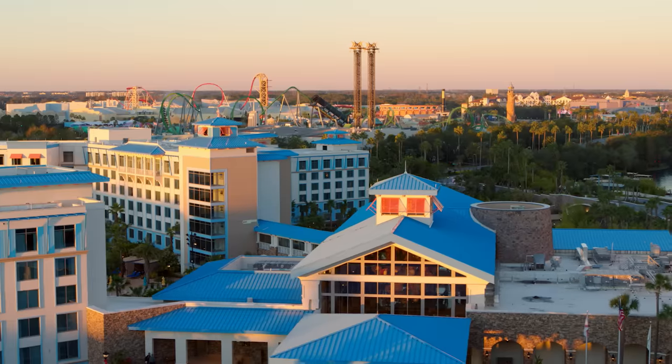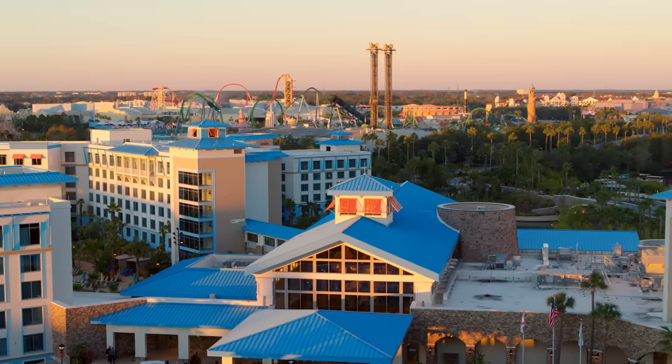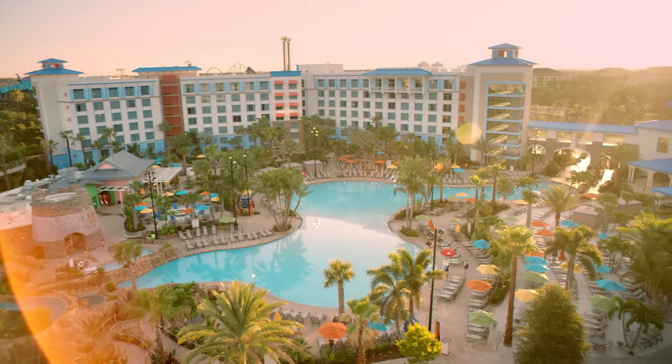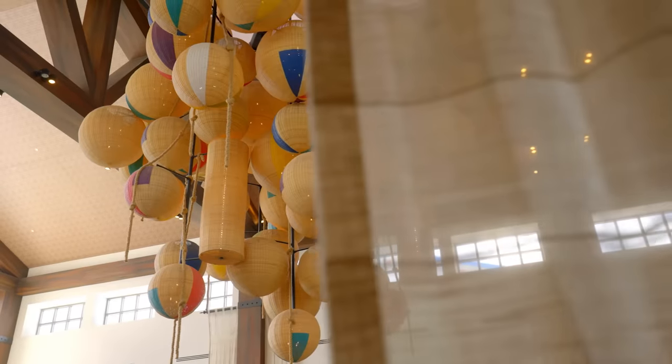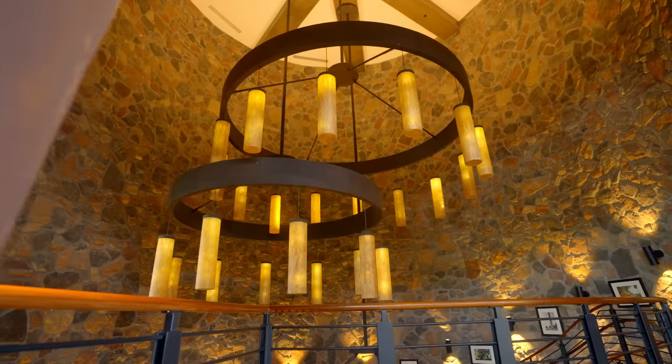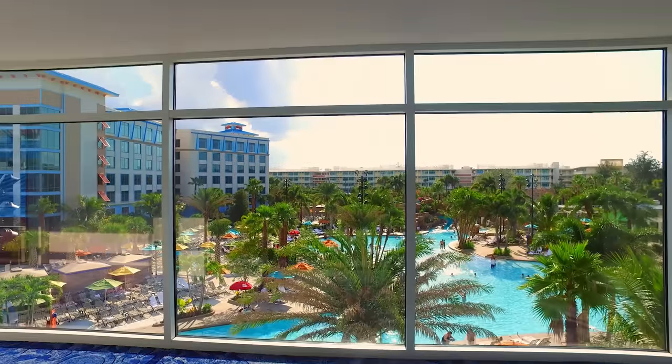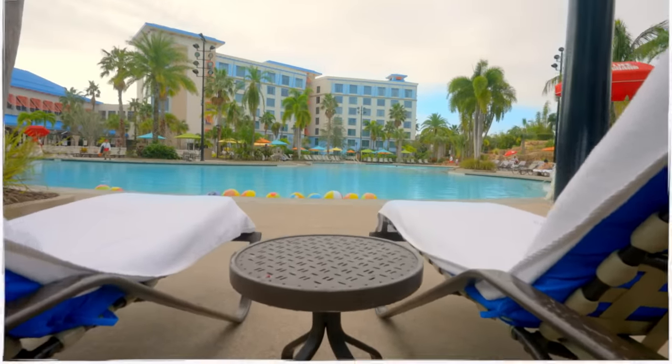Welcome to paradise, right in the heart of Universal Orlando Resort. One step into this hotel, and you'll feel like you've been transported somewhere extraordinary. This entire hotel is a vivid and textured haven, inspired by landmarks of the Caribbean. What do you say we go check out a room?